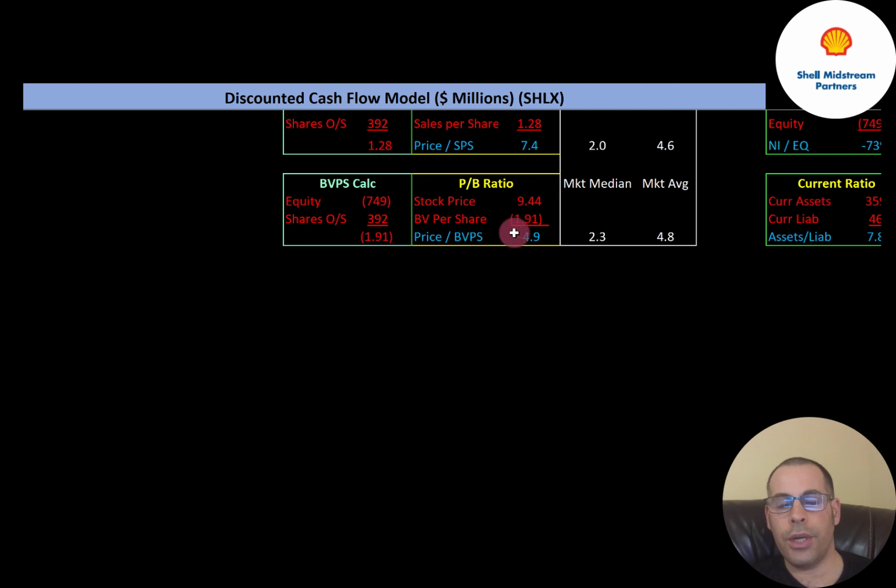Negative price to book ratio, the median is 2.3, the average is 4.8. Price to book is stock price over book value per share. To calculate book value per share, that's equity over shares outstanding. They're negative since they have negative equity. Equity is total assets minus total liabilities on the balance sheet.